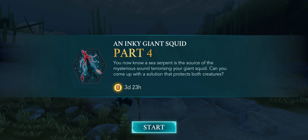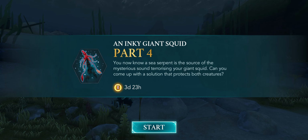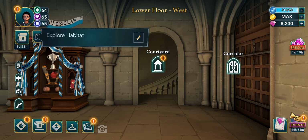Okay, so I'm on to part 4 of an inky giant squid. So we found out what was causing the source of the noise. That was my Serpy. So now we have to figure out how Serpy and Squidder can exist together. A sea serpent is the source of the mysterious sound terrorizing your giant squid. Can you come up with a solution that protects both creatures? Okay, we can figure this out. I know we can.